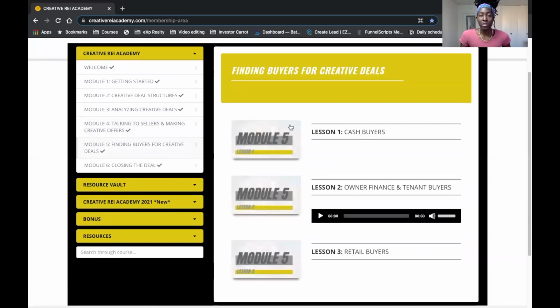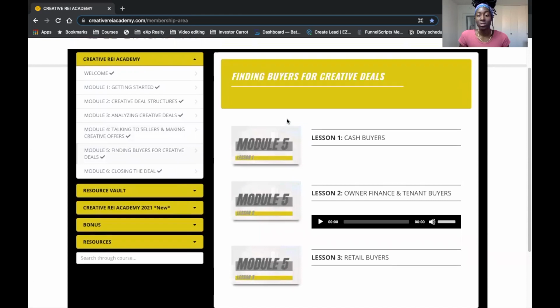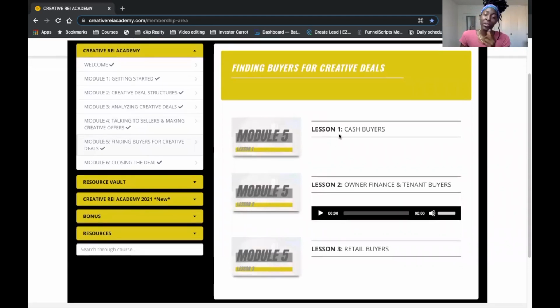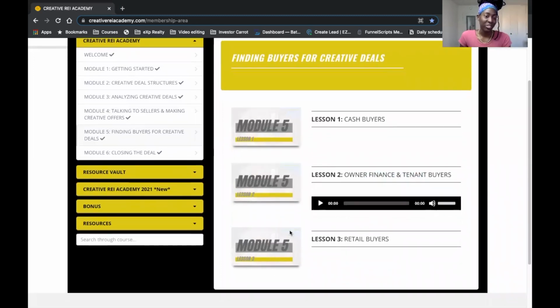Then module 5 is basically finding buyers for creative deals. Brian keeps it really simple. His favorite strategy to find a buyer for a creative deal is to simply put a bandit sign in the area. But that's one gem. I can't give out too many. But he talks about finding cash buyers, owner finance and tenant buyers, and retail buyers. Brian loves finding these retail buyers because they pay the most.